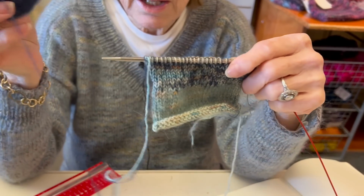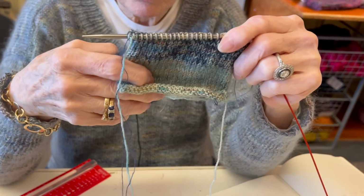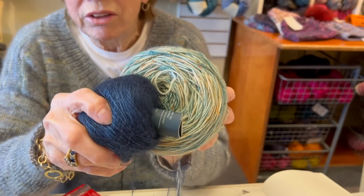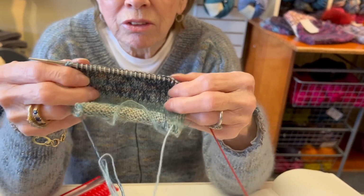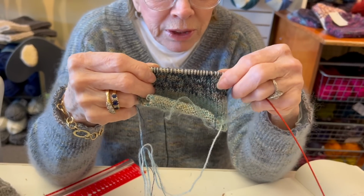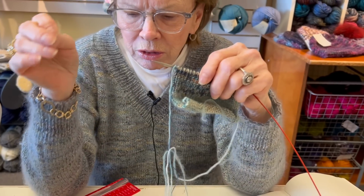Then I got a little bit more daring, and it turns out I really like the result of this. I took a navy blue and held it with this. You would think, oh, would I ever do that? But look at it. I think it's beautiful. Looks like you did color work. It's gorgeous. So you can play around with lots of different colors.